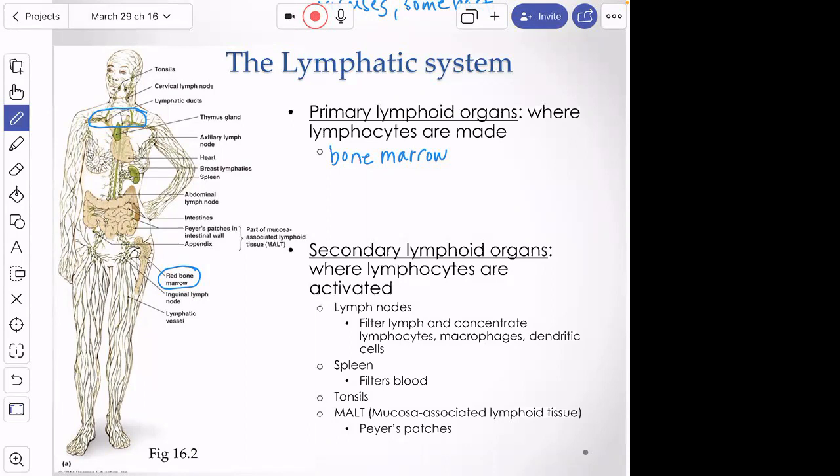primary lymphoid organs. B and T cells are produced here, mainly here. And B cells are going to mature here. So what does that mean, mature? Basically, it means that they get their B cell receptors and make sure they have B cell receptors that are going to be functioning and not targeting the wrong things. All right, so they get the B cell receptors.